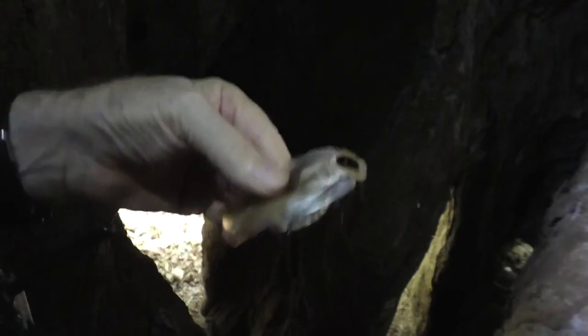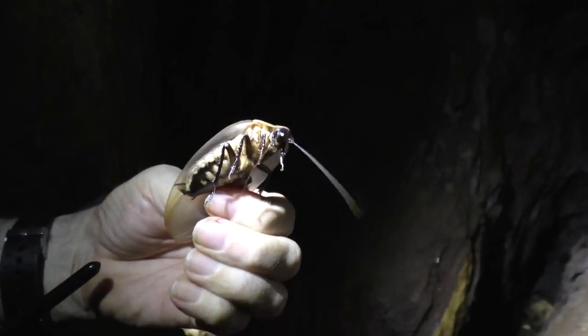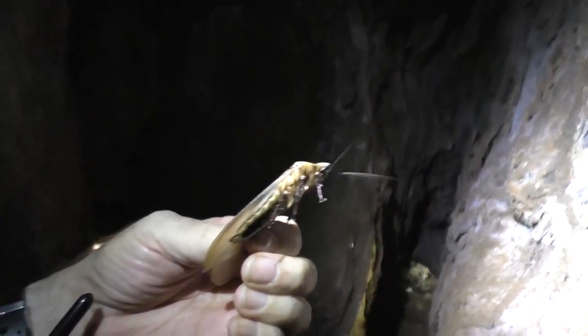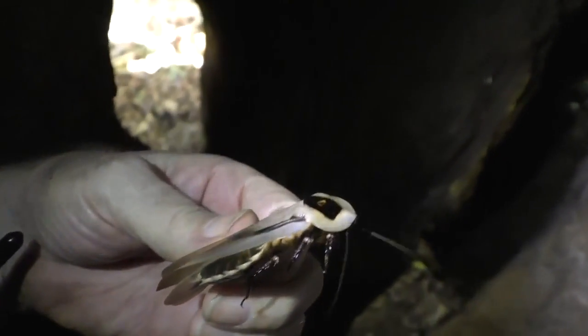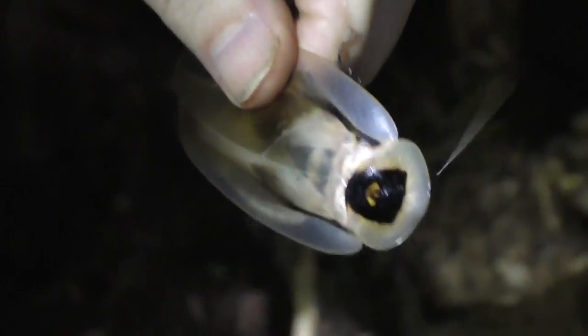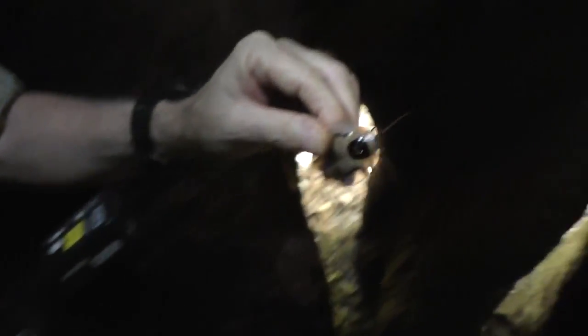These are quite some roaches. Very few people have ever seen a roach this big. Let's see how to get a hold of him so you can see him. That's quite some roach. But bats really aren't associated with roaches that much. These just live in the hollow trees because they like to feed on bat droppings and critters that come to eat bat droppings. We'll turn him loose here.